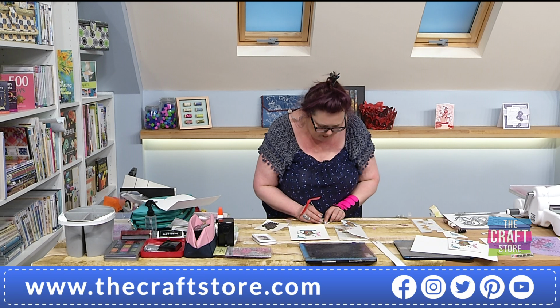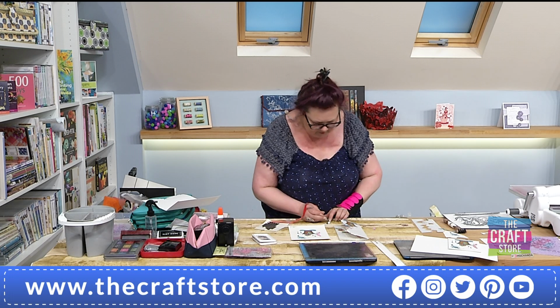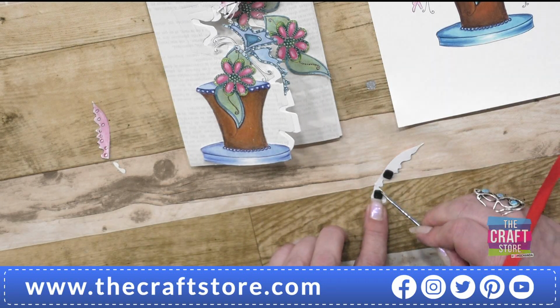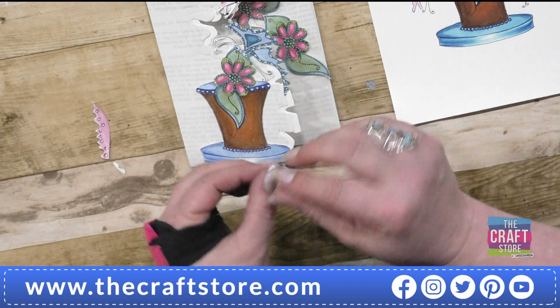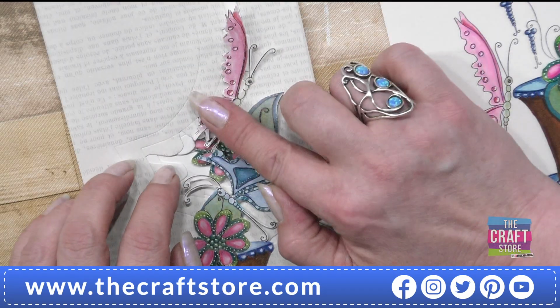Right, so I'm just going to pop on a little foam pad on the back of this wing, and one a bit further down on the back of that wing. And normally I wouldn't use black foam pads, but I can't seem to spot my other ones. I would use them with black card. And we're going to have that just on there and there, so it's decoupaged on.